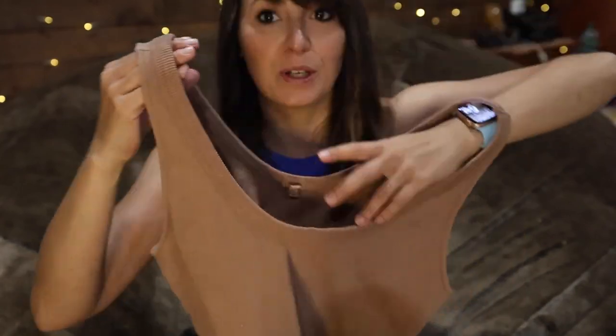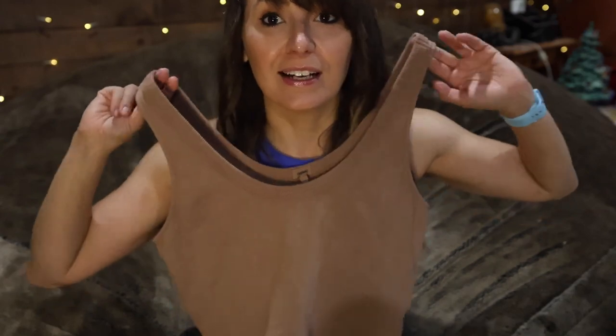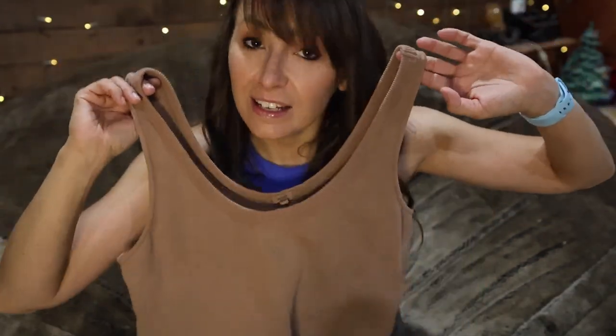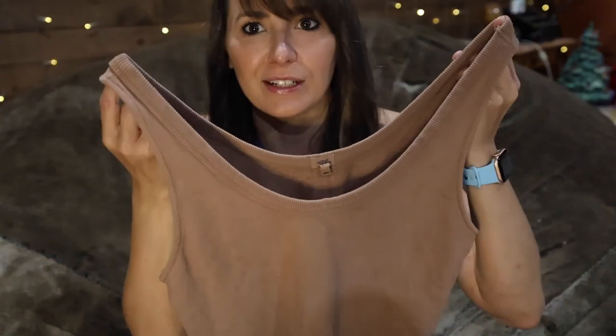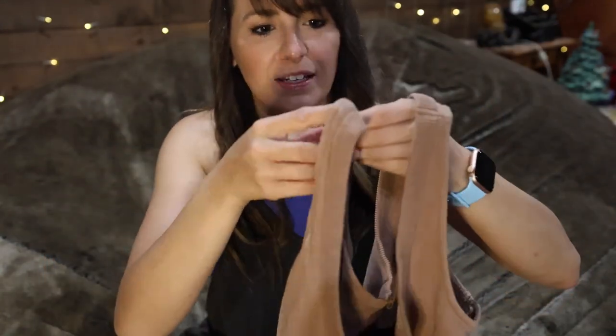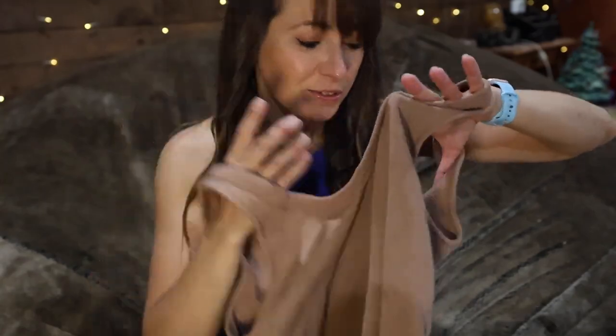It's just this cute brown color. I've been very much into browns lately. And again, I think this will be good for Africa. It is thicker. It almost feels like a light sweatshirt, and it's kind of like terry cloth inside. But what's pretty cute about this one is the detailing on the side. It's got all these cutouts there. Super cute. Again, I got this in a size medium.